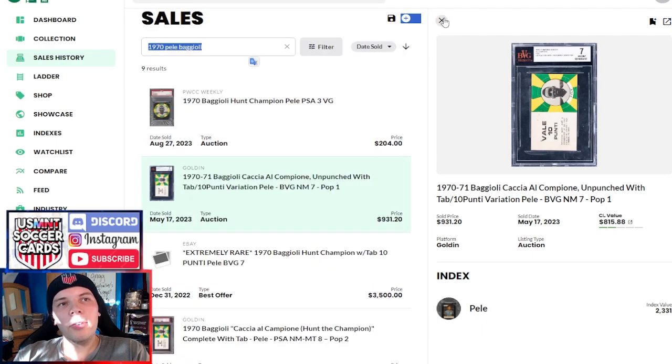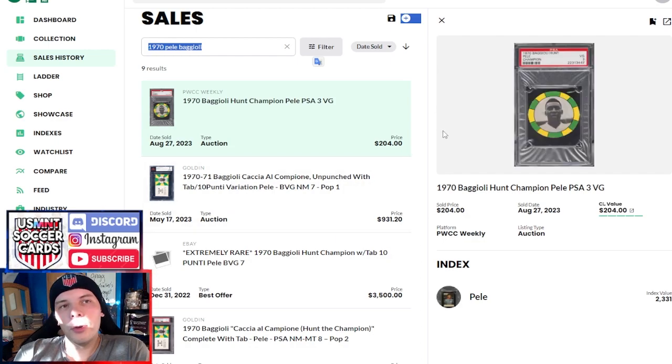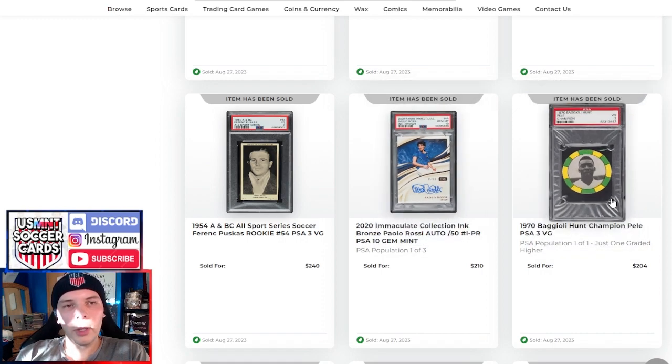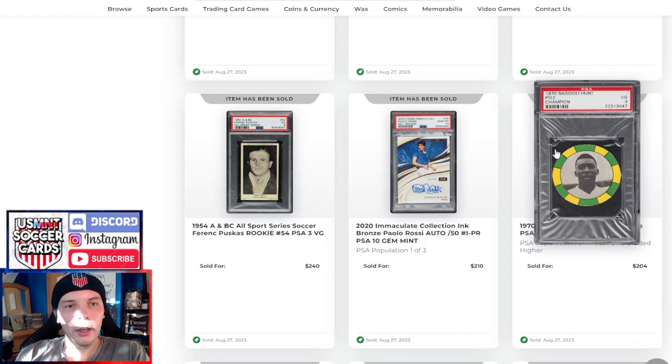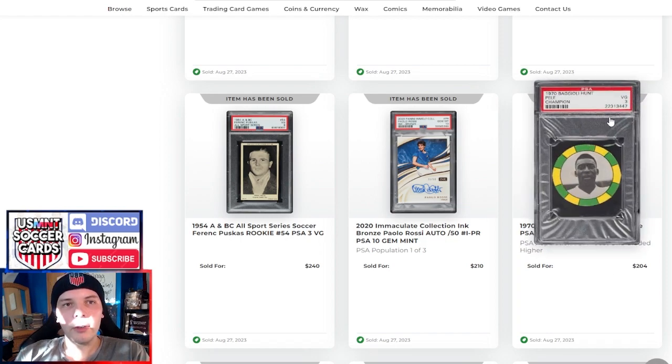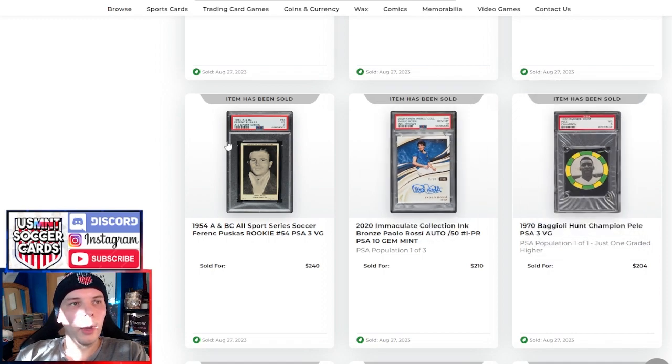So based on that price, you would think, in 2018, maybe a PSA 3 goes for $50 to $100. And so if a 3 is going for $200 now, that doesn't seem definitely anything out of the realm of possibility, especially for Pele. Pele's had a lot of heavy increases in a lot of his stuff, and I think this looks really good, especially a 1970 release. You have a lot of other really good-looking ones. I think that is a cool Pele. Pop 1 of 1 higher as well, which is pretty impressive considering the cert number is 22 million. So quite a while ago at this point.